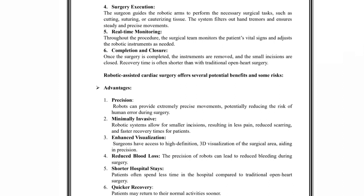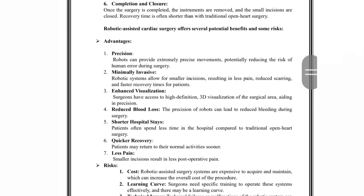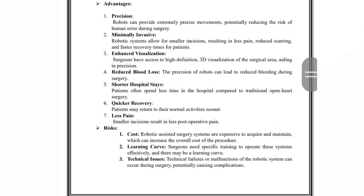Then there is the completion and closure. Whenever the whole surgery gets done, the surgeon gives instructions to the robot to stitch those open and cut parts. After that, the whole surgery is done. There are potential advantages and disadvantages of using robots for surgery.